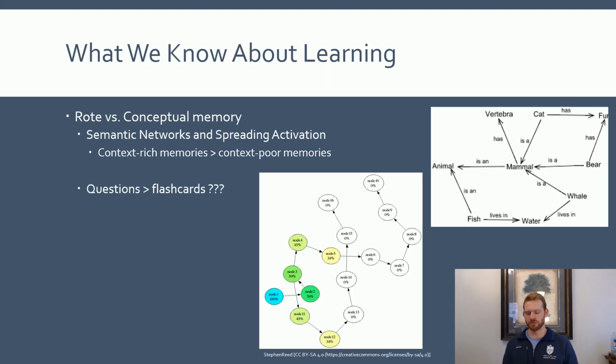What else do we know? Now we get into some differentiation between the flashcards versus the practice questions. This concept of rote versus conceptual memory. So rote memory is kind of just regurgitating a fact, something, free recall you've memorized off the top of your head, whereas conceptual memory is a little deeper, and it's about integration of one topic with other related topics. So the concept says that context-rich memories are stronger and longer lasting than context-poor memories.